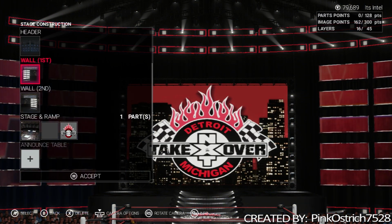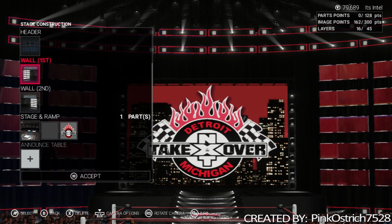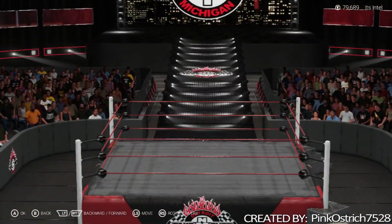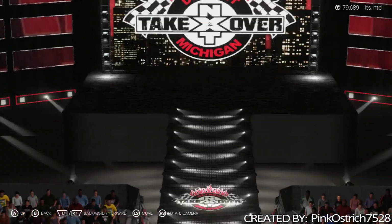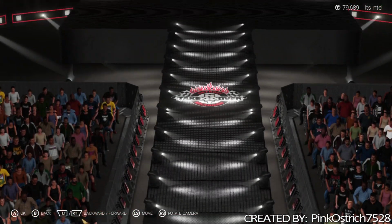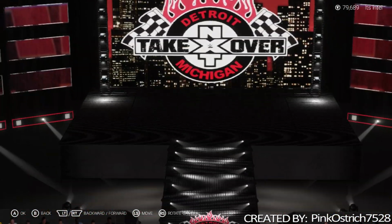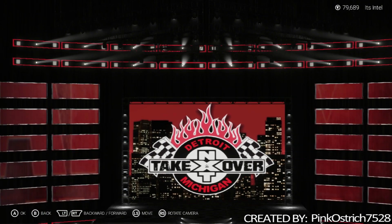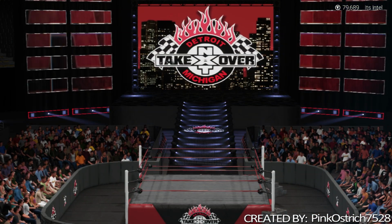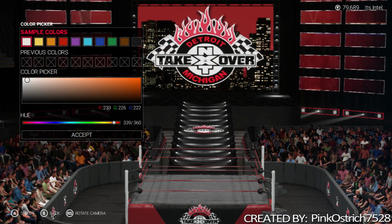They went with the SmackDown walls here, which I'm totally cool with. The stage, they put the logo on. Oh yeah, they did. I probably would have put it up top, honestly, but that's my thing. Or if I put it on the ramp, I would have put it further up. There's something about how dark it is, but then the white lights that I really like. So for here, what are these lights?